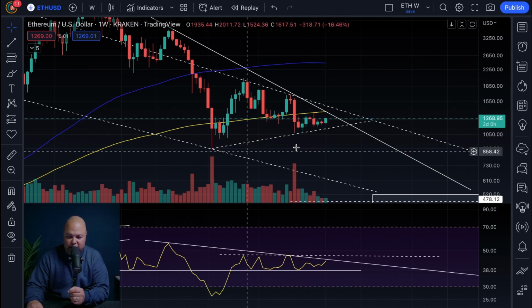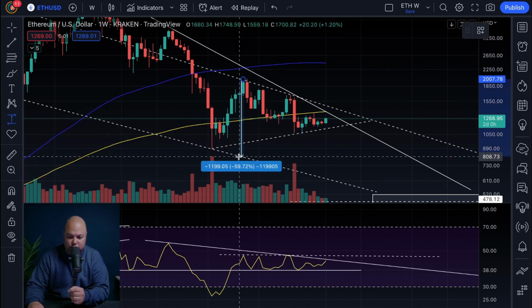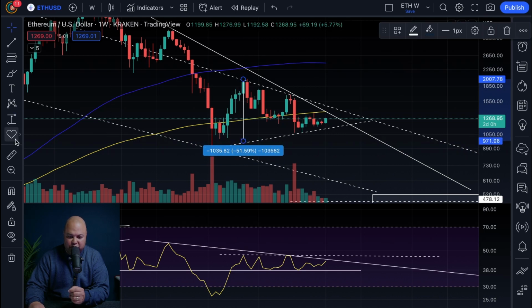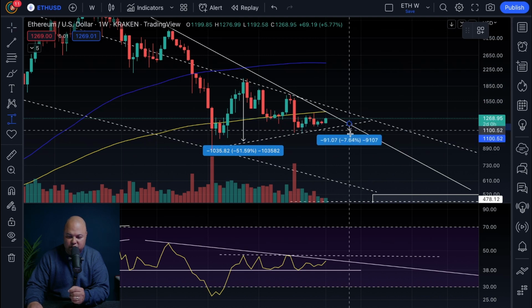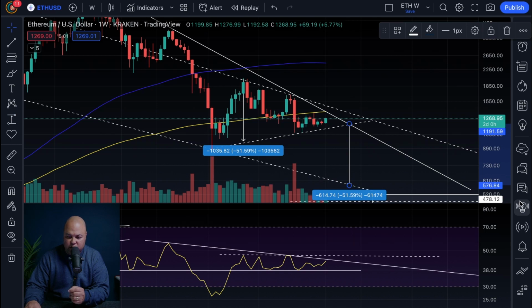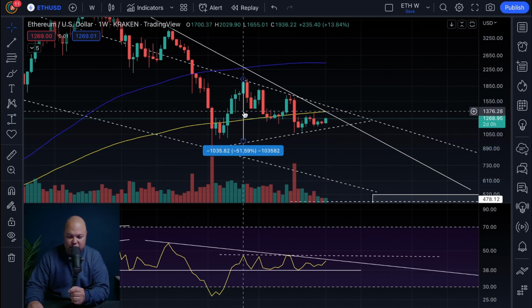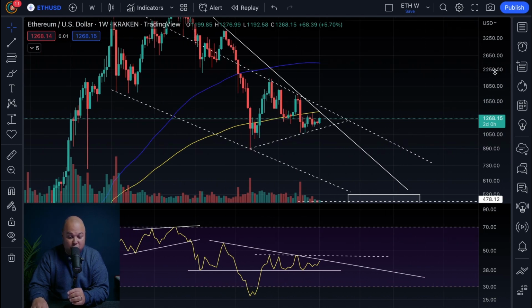And you see this wedge that we're in the process of making here, the symmetrical triangle. Well, if we chart the break of this triangle, you're talking about another 51% from the break of this triangle. And if, let's say, the break is here, even though this is arbitrary, 51% down would take us all the way down to $576. So I think that this would be a chain reaction that would strengthen the bears, and set us in position to move down to the bottom of the market, which is great.